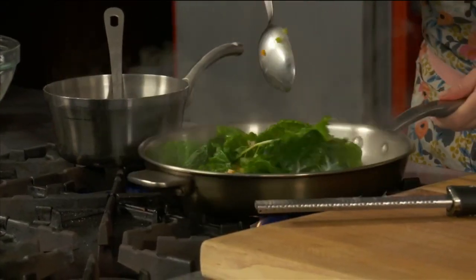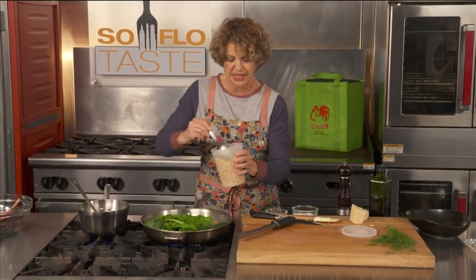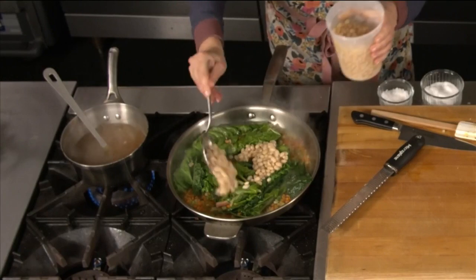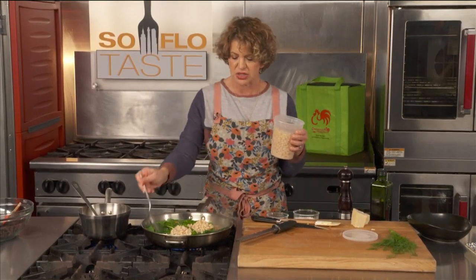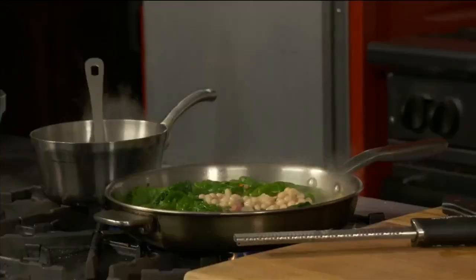Start stirring it around a little bit. I'm going to go ahead and add my beans that I've already cooked. Now, if you're going to open up a can of beans, which is great, make sure you drain them and rinse them because they always have a very starchy water to them. A little bit more.